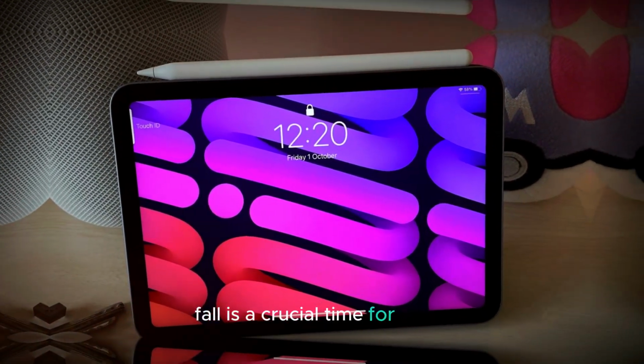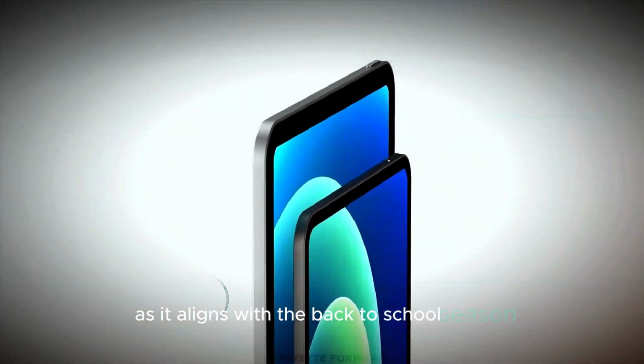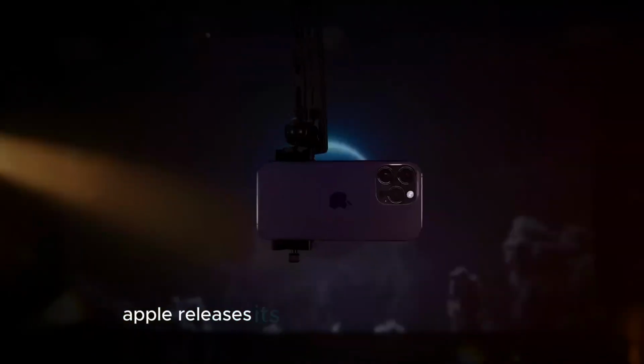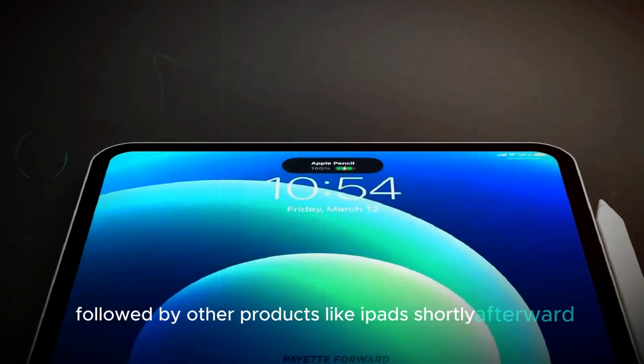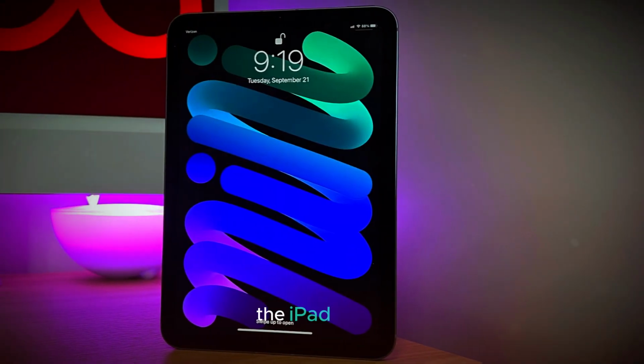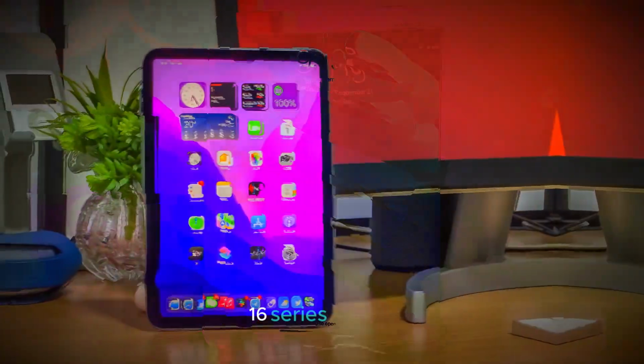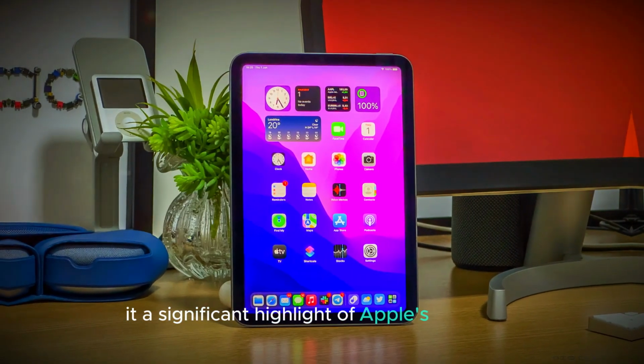Fall is a crucial time for Apple, as it aligns with the back-to-school season and the lead-up to the holiday shopping period. Traditionally, Apple releases its new iPhones in September, followed by other products like iPads shortly afterward. If the rumors are accurate, the iPad mini 7 might be unveiled during the same event as the iPhone 16 series, making it a significant highlight of Apple's fall lineup.